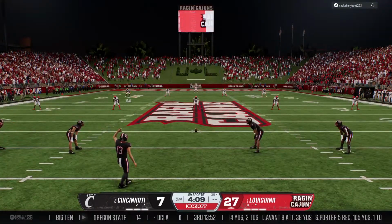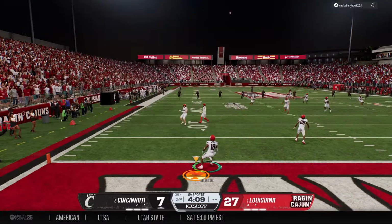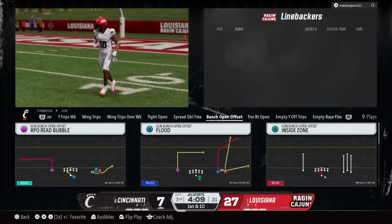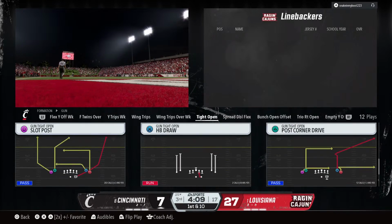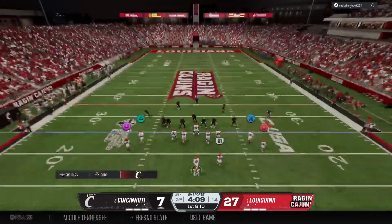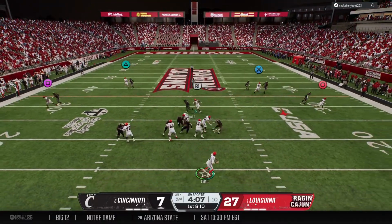Kickoff team out there. They are fired up after just scoring a touchdown. And he'll lead the kickoff right there. They'll start from the 25. Here comes the Cincinnati offense back out on the field, coming off a 3-and-out, looking to produce a positive drive here.